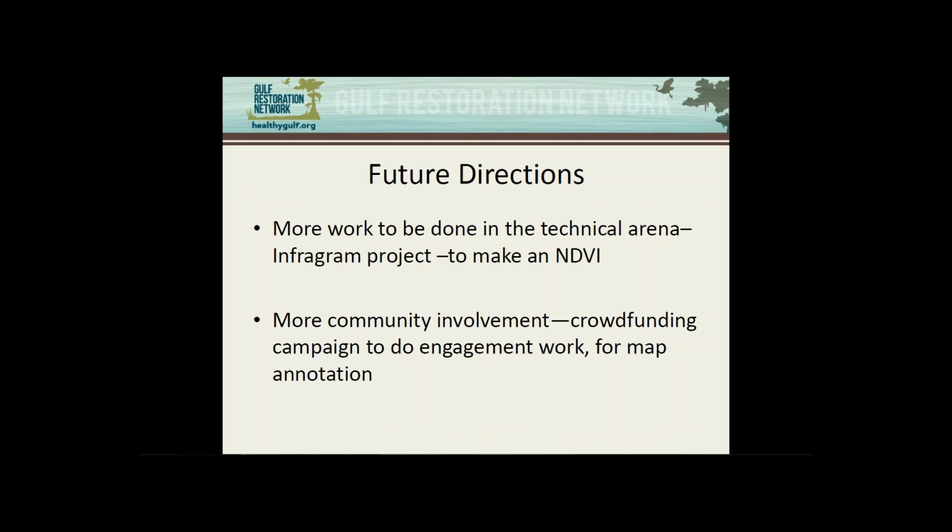of course. Future directions. There's more work to be done with the Infragram project. I'm happy to report it's taken off. There's a lot of discussion on how to easily convert a photograph just as it's taken in the camera. You throw it up on the website and it converts it almost instantaneously into a vegetation index. And there's a need for more community involvement.